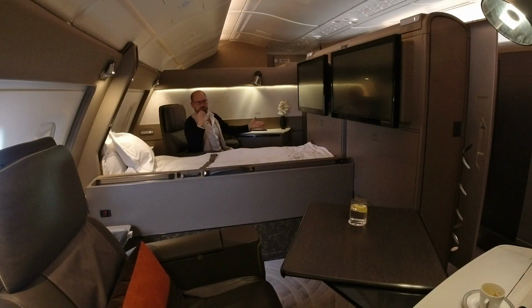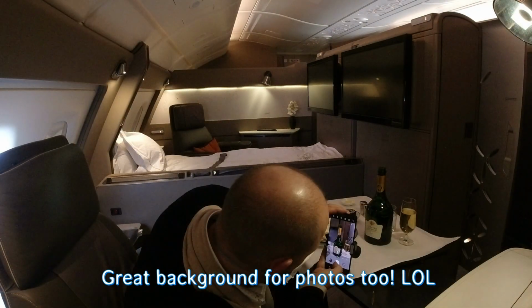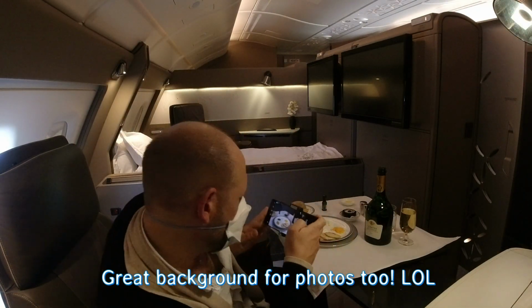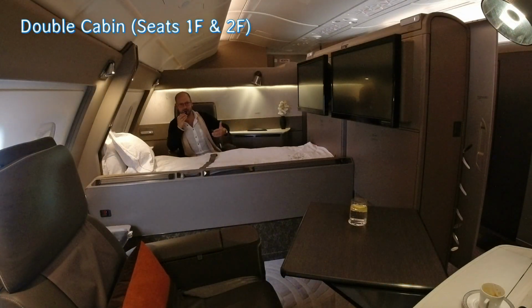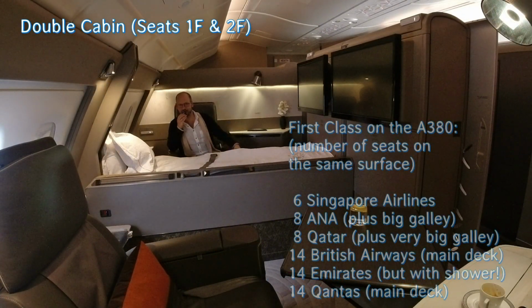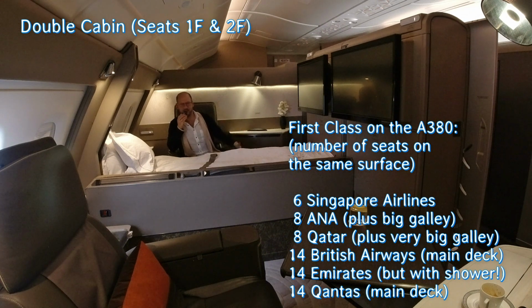And now look at this. Isn't this amazing? This space is just mind-blowing. This is how much space you get if you go as a couple or with a travel companion, or if you travel alone and the next seat, the next row is empty. The first and second row have this divider, so you can put that down and you have all this space to yourself. That's so amazing.